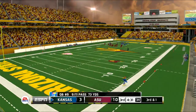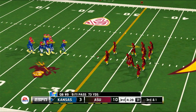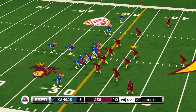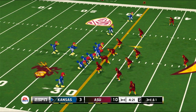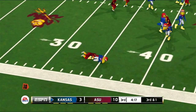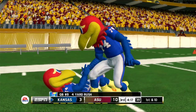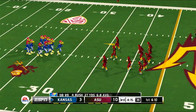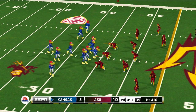That'll make it third and 1. Here we go. He's got the corner, and he makes it out to about the 34-yard line. Gain of three on the play. That makes it, from their own 34-yard line, first down.